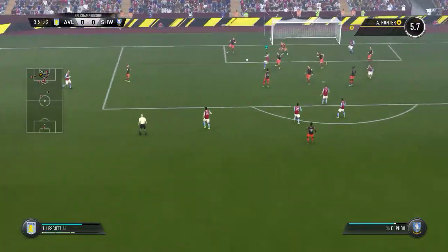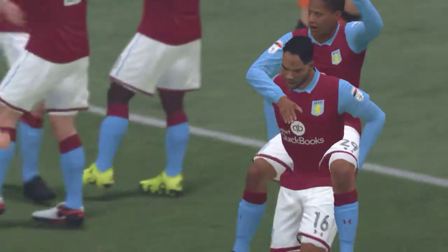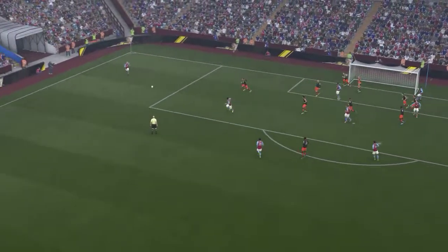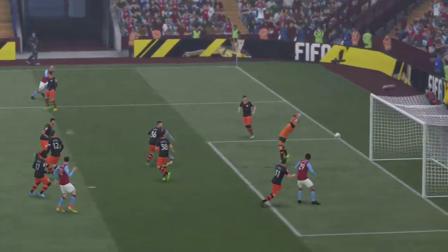And it'll go into the middle now. That's good! And it's a goal. They've scored here, and they are now in the lead. Well, here's the goal for Aston Villa. Well, it was a beautifully struck corner, and the finish was deadly. Well, here's the goal again.